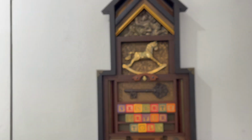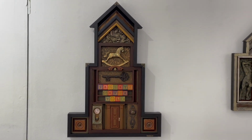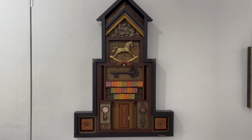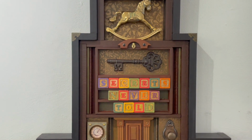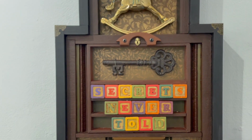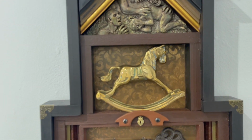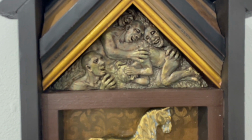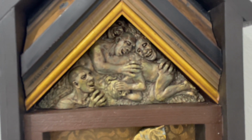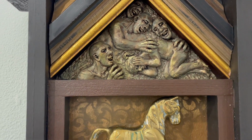The next piece is called Secrets Never Told. A lot of times while I was a child, my parents would farm me off to babysitters or military nurseries, which were the predecessor to child care facilities. And in those institutions or at the babysitter's house, I was molested by older boys or older brothers of the babysitter. And I couldn't tell anyone about it. No one believed me.